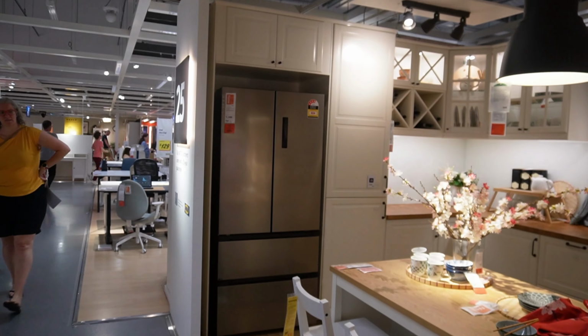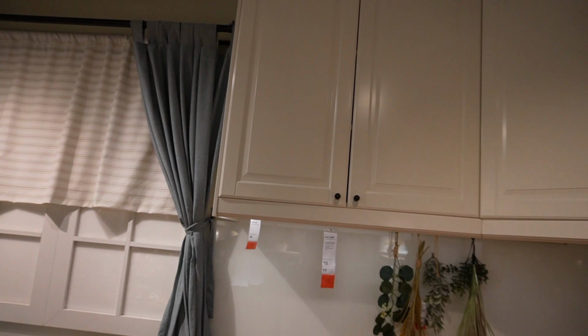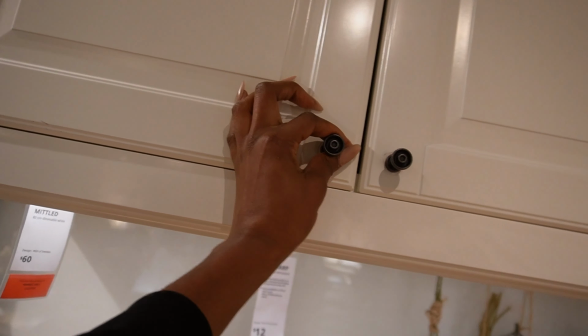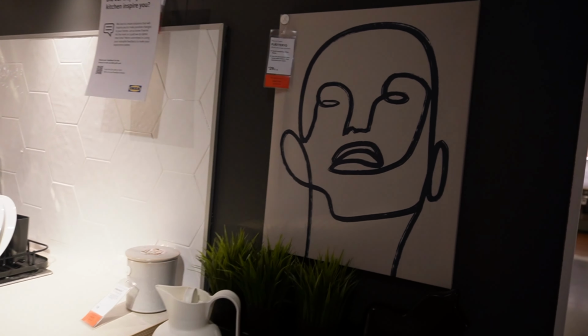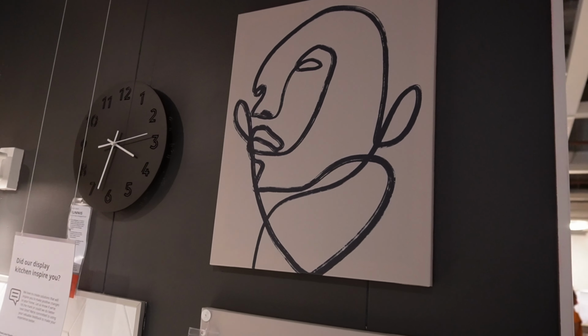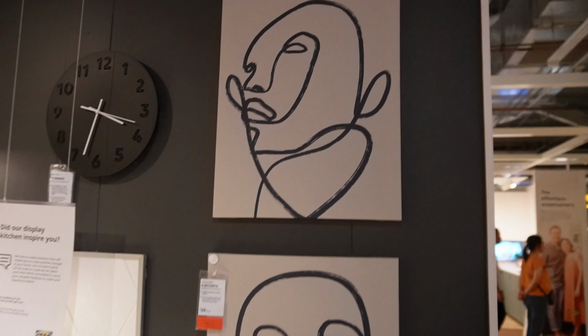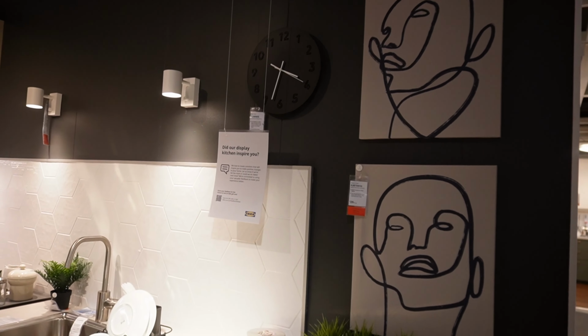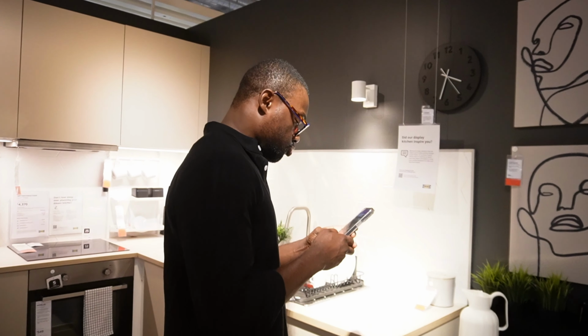But I love this kitchen. I love the details with the white cabinets and the black knobs. Such a nice look. Beautiful, beautiful. I don't know about you, but I love abstract paintings. I never got to actually place it in a kitchen, but this is nice. Yeah, what do you think, Peter? We are going to show you something. So, yes.